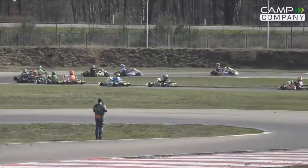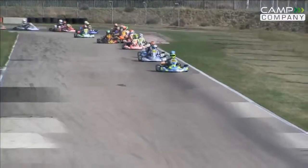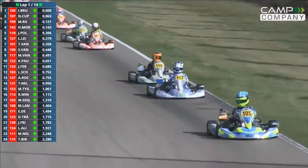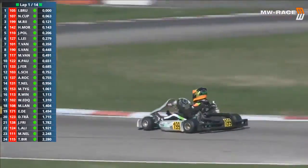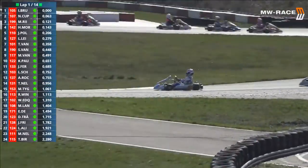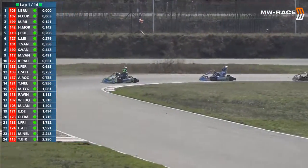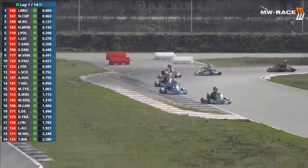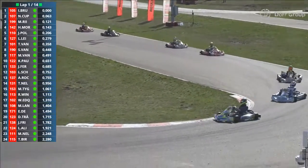Oh no! Oh, Morin's had a spin! And it's Morin spins. Is that Justin Pullman? I think that might have spun as well. So what a disaster. I'm pretty sure that was Hannes Morin who spun there at the hairpin, and that is an absolute disaster. At the front, Ilian Blindseals looks to have got away comfortably, though Cuppins is second place and Mats Rees in third. Gus.